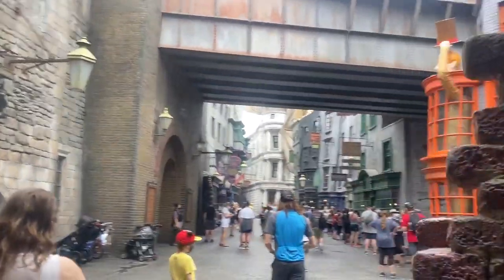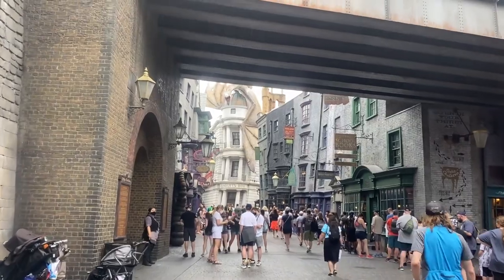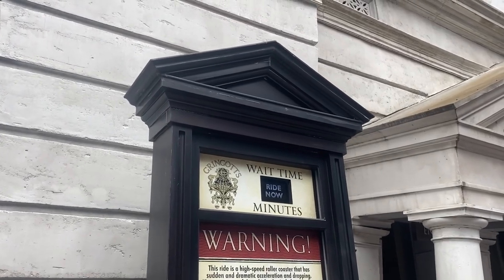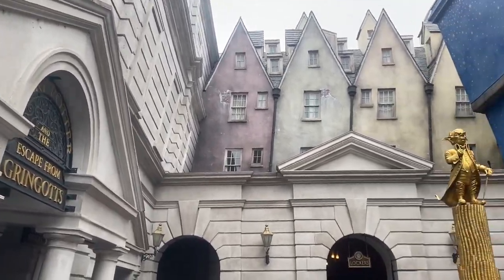And here we go. We're here, we're here, we're here. Can you believe it? I can't. It literally says ride now. I have never seen that happen. But this may be the first secret for the day.